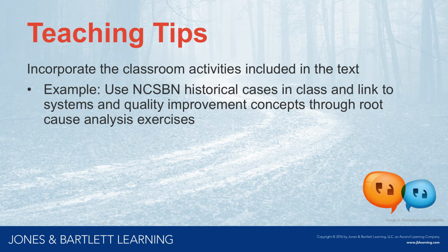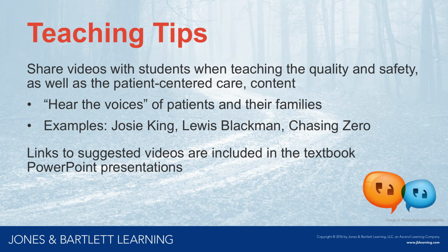Since I use the textbook in the classroom each semester in my own teaching, the classroom activities that are included at the end of the chapters are actual activities that I incorporate into the classroom as I teach the Professional Concepts course at my own university. For example, when I teach content related to safety, I use the National Council of State Boards of Nursing historical cases in class and link these cases to systems and quality improvement concepts through root cause analysis exercises. And this exercise is an example of the kinds of activities that are included at the end of the chapter exercises and activities.